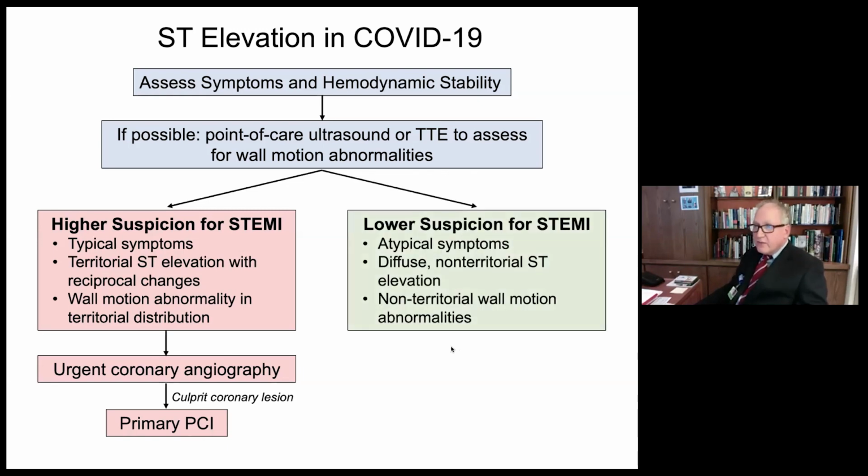On the other hand, for those patients who have a lower suspicion for STEMI, that is to say they may not have typical symptoms, in this patient's case, he had shortness of breath but no chest discomfort, for example, the presence of diffuse ST elevations in a non-territorial distribution without reciprocal changes, and non-territorial wall motion abnormalities on echocardiogram, there is less concern for STEMI, and in those individuals, a more elective approach can be taken to performing coronary CT angiography, and if proximal coronary disease is identified that's concerning for an acute coronary event, then the patient can proceed to the cath lab and still undergo angiography and primary PCI.